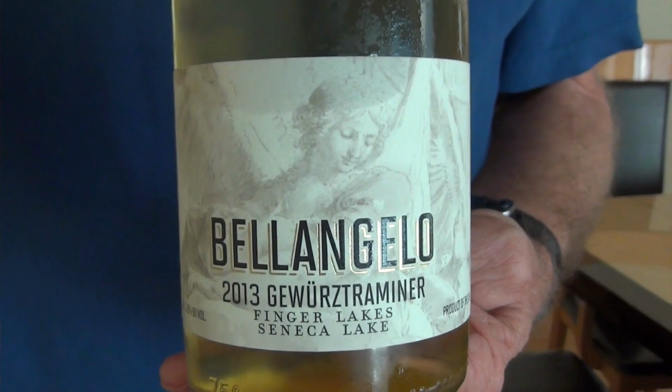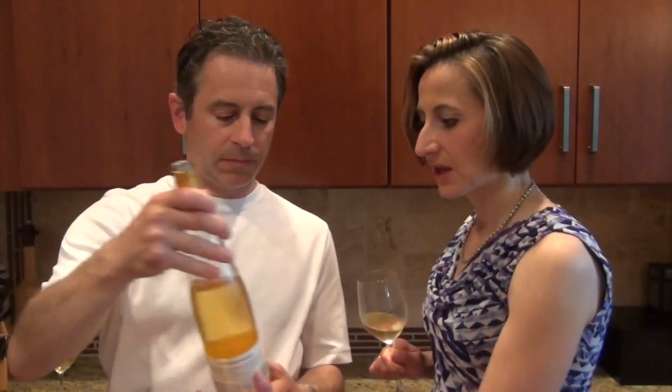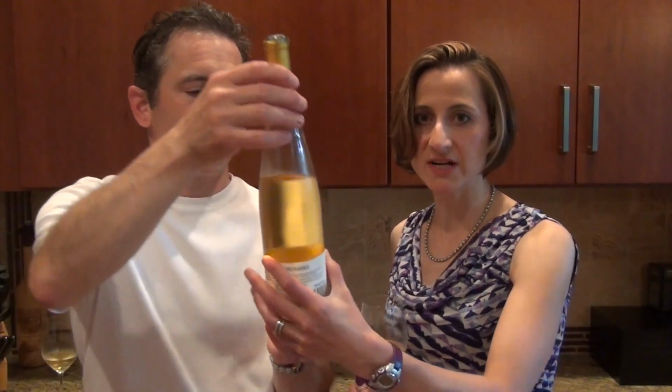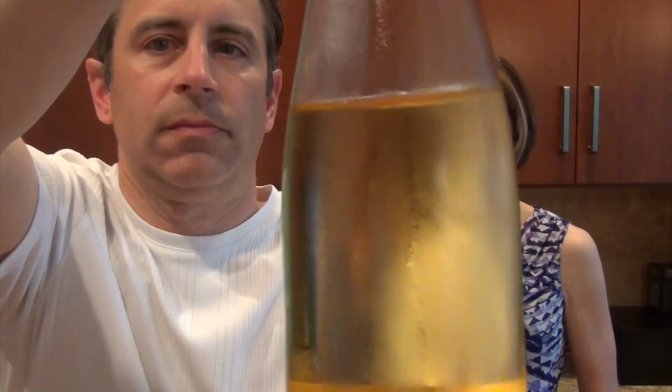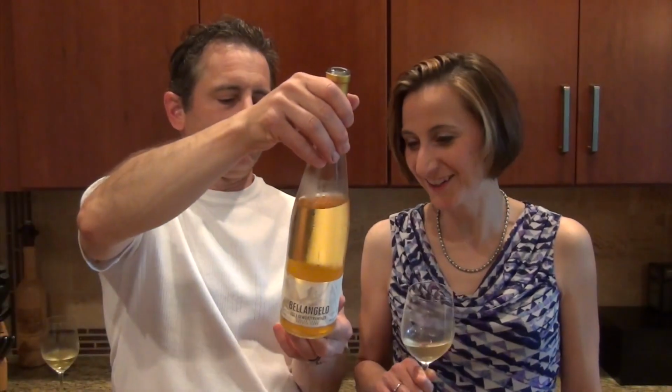We didn't introduce our winemaker here. This is Bellangelo. And Bellangelo's on Seneca Lake. This is their 2013 Gewürztraminer. I have to point this out, and it's hard to see it on camera, but the wine is just such a bright yellow. It's absolutely brilliant. That alone would make me want to reach for it in the wine store.